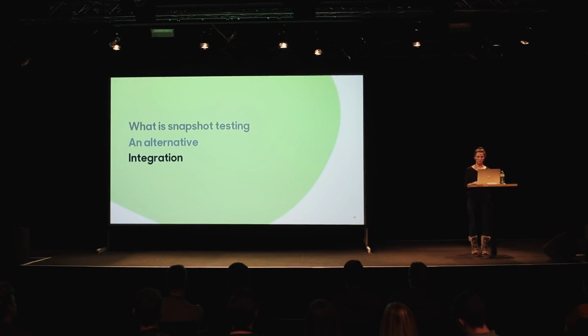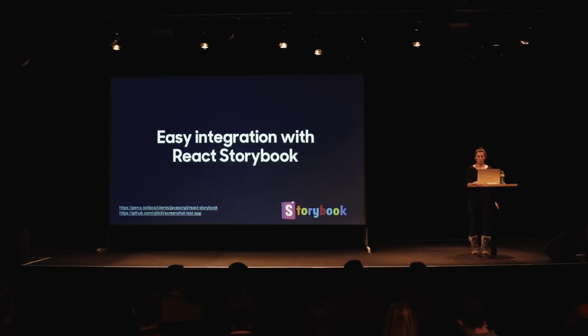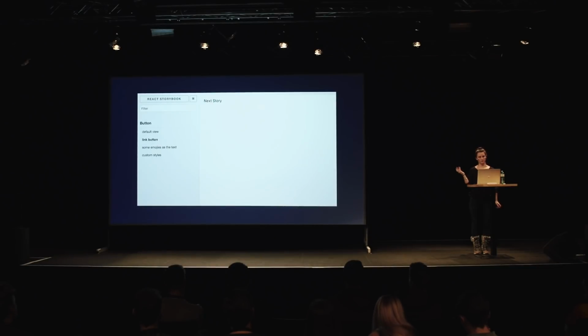Okay, so now I'm going to talk about actually integrating Percy into your code base and what that feels like. There's extremely easy integration with React Storybook. If you use Storybook, I definitely recommend trying this out. If you aren't familiar with Storybook, here it is. It's basically a living component library of your React components.